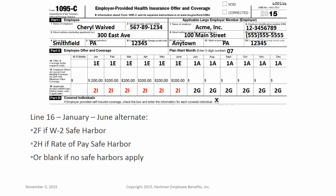I wanted to highlight the non-calendar year transition relief code that I used in line 16. If, for example, this plan was not a non-calendar year plan, if it was a calendar year plan, or if they did not qualify for the non-calendar year transition relief based on some of the other disqualifying criteria, there could have been other codes that perhaps applied there. For example, 2F or 2H, if that $200 monthly cost to enroll met the W-2 safe harbor for Cheryl's year-end W-2 Box 1 income, or if it met affordability measures for her actual rate of pay, one of the affordability safe harbors could have applied there. Additionally, if that $200 cost exceeded an affordability safe harbor for her, those boxes could have remained blank.